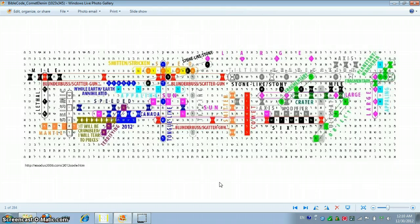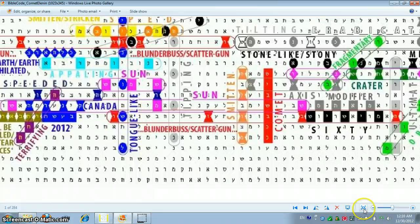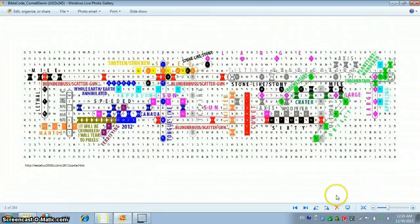This is table number 3 in the Code Comets series. This is Michael Drosnin's table that I've been looking at for a few years now. For those of you who know me, remember I've talked about this table that talks about a comet, and it's pretty devastating. This comes out of his book. I think it's number 2, could be 3. I can't remember now, it's been a while since I read it. But anyway, here it is.